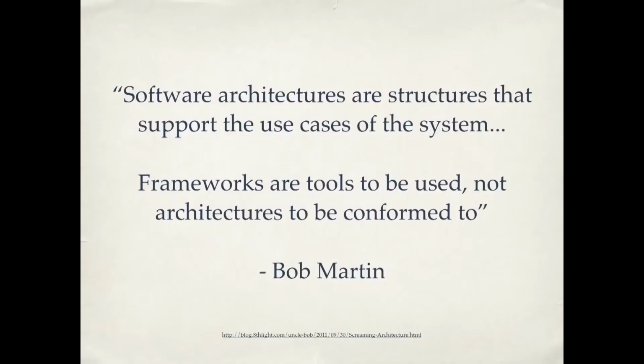Why am I subjecting you to this awful image? This is a quote from Bob Martin. It says that software architectures are structures that support the use cases of the system. Frameworks are tools to be used, not architectures to be conformed to. So what's he talking about here? You can think of WordPress as a framework. So you can say WordPress is a tool to be used, not an architecture to be conformed to.